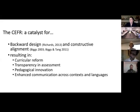And this resulted in curriculum reform, in the idea of transparency in assessment, because if you say, okay, I want my student to be there at the end of 3 months, you also have to create a way of proving through assessment that they were successful and that you were successful with your teaching. So you have to have clear, transparent criteria, so that the students know exactly what they are expected to be doing, and you know exactly what to use in order to assess them.